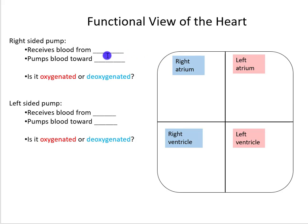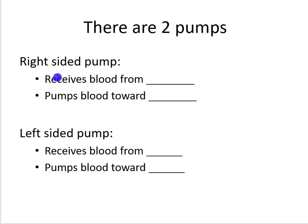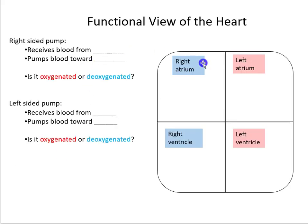Nonetheless, what I'm saying is that blood will come into the right atrium from where? From the rest of the body, because the right-sided pump receives blood from the rest of the body and it pumps it toward the lungs. So that means blood enters into the right atrium, then goes to the right ventricle, which then pumps it out to the lungs. From the lungs, blood returns to the left atrium, then goes to the left ventricle, which pumps it out to the rest of the body.